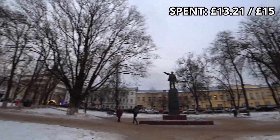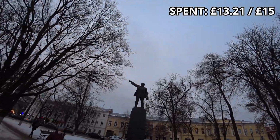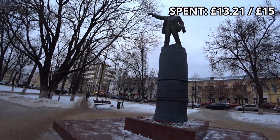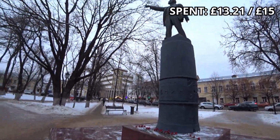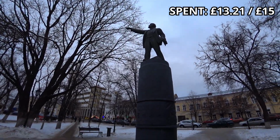Now, although again I told you that Kaluga is definitely not known for its touristy side, there is one special tourist attraction, which is, guess what, free. This is Lenin Square, and right in front of me, guess what? The Lenin statue of Kaluga, Vladimir Ilyich Lenin. And in this version, you see him with his arms stretched out like that.